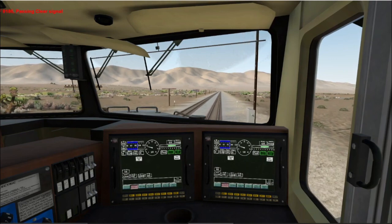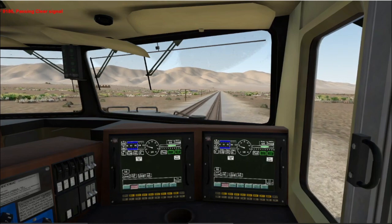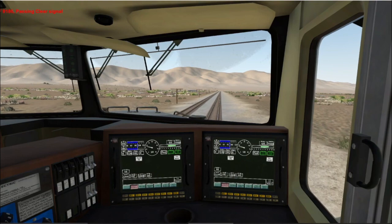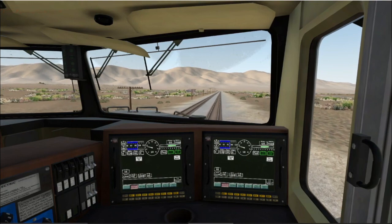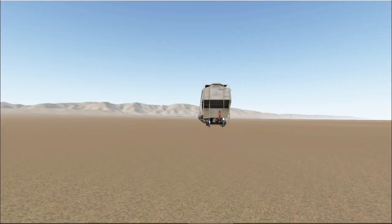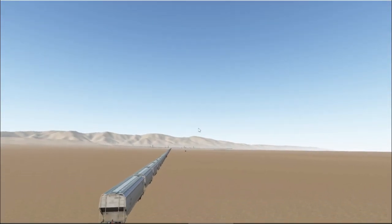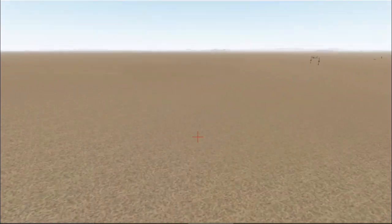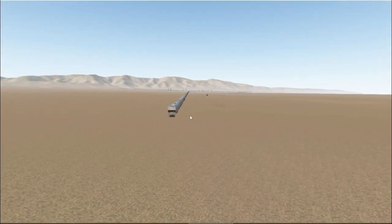So far, guys, rebuilding this train is working out. We made it farther. See here. So now we got EOT on the rear. That's a difference. So, as you can see, it's having a bit of a glitch because this thing's a monstrosity. But this whole train's on the grade, which is a great sign.